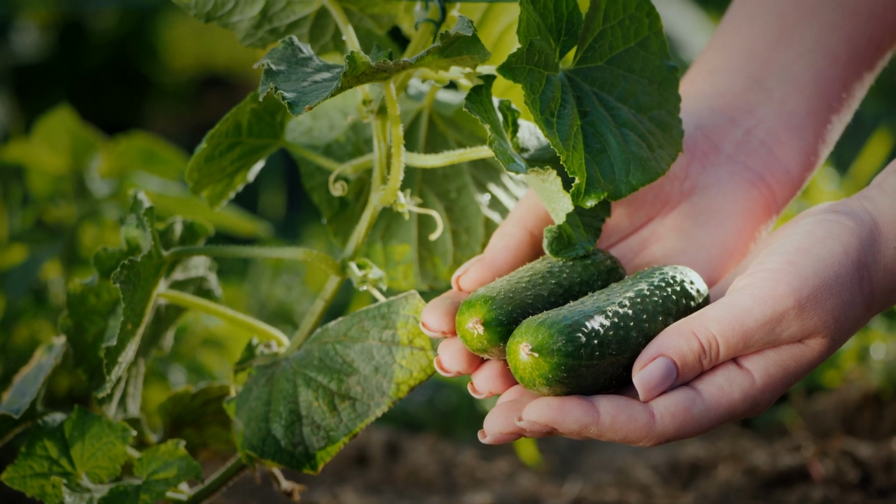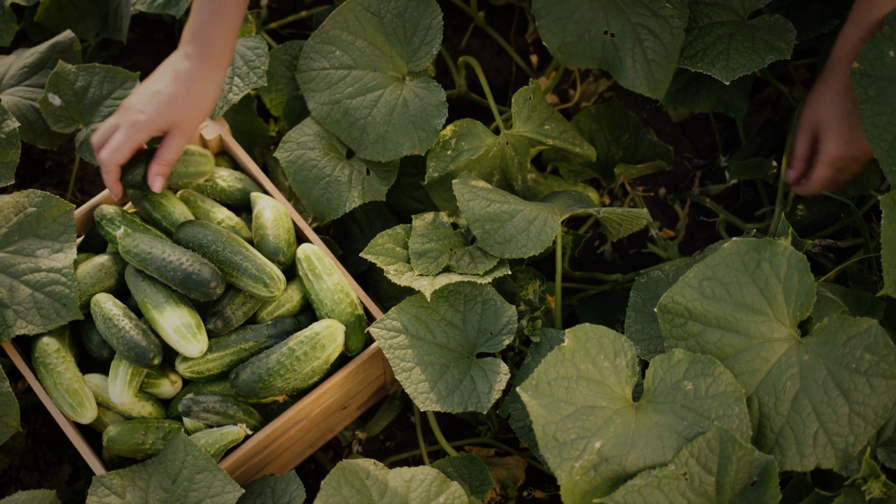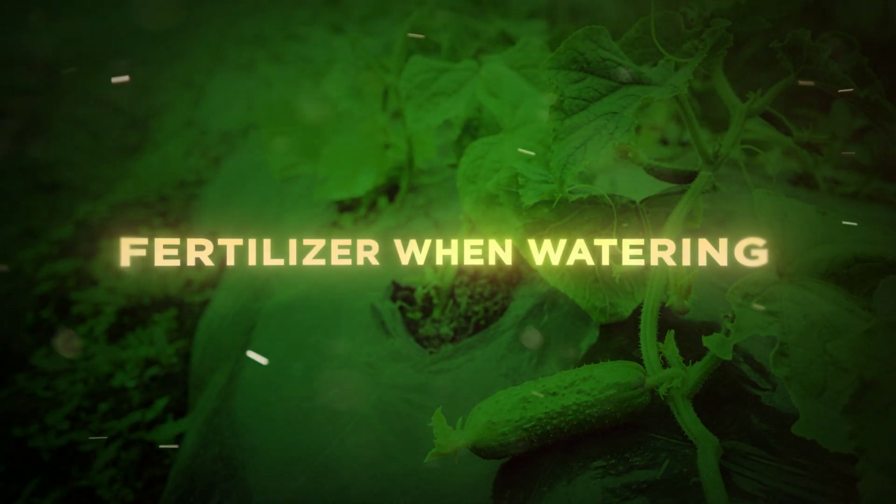The optimal solution is drip irrigation combined with fertigation. Drip irrigation evenly moistens the root zone without excessive evaporation. Combining it with fertigation allows you to simultaneously provide plants with moisture and essential nutrients, promoting rapid growth and high yields. Why is fertilizer important when watering?